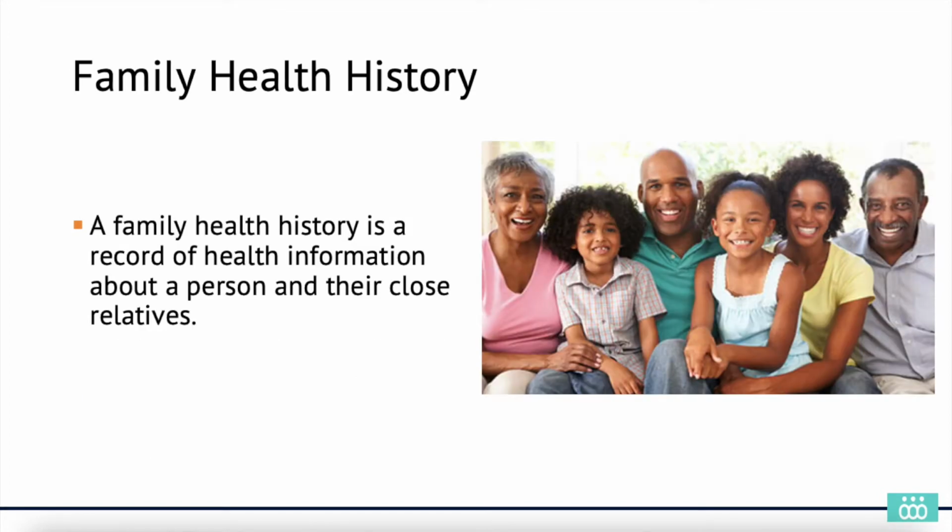So let's start with what is family health history? A family health history is a record of health information about a person and their close relatives. A complete record includes information about 3 generations of relatives, including children, siblings, parents, aunts, uncles, nieces, nephews, and cousins. Family members share their genes as well as their environment, lifestyle, and habits.